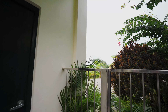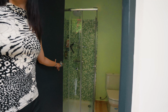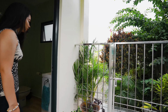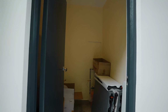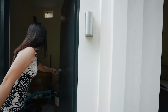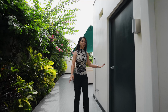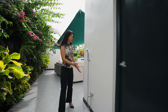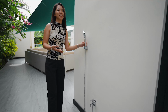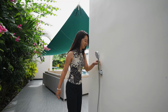Coming from the side access to the gate, we have here our shower and toilet room for outside use. So over here, we have a storeroom, which contains the gas bottle for the two ovens. In the room beside it, we have a pool plant room that contains the Hayward pool equipment used for cleaning the pool. So from the pool plant room, we have an outside shower that is also used for bathing the dogs. Or you can also use it for washing off after using the pool.